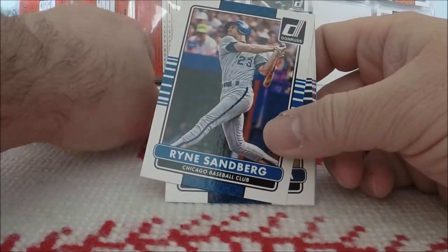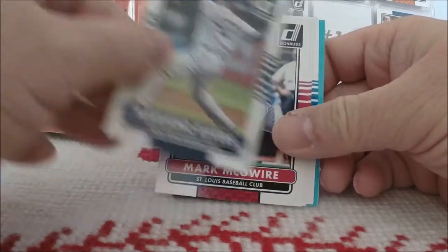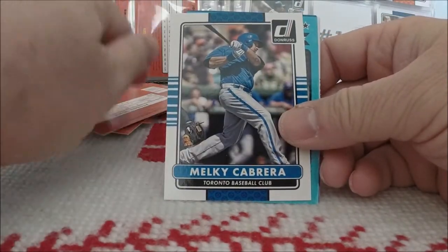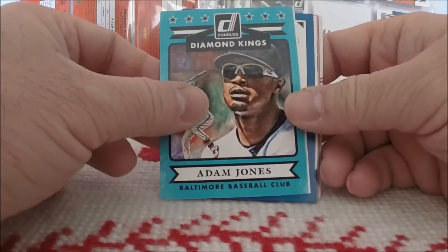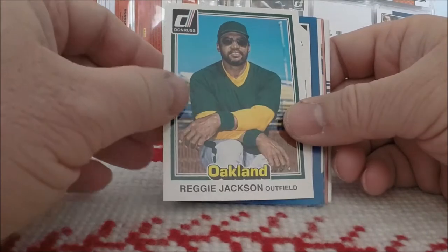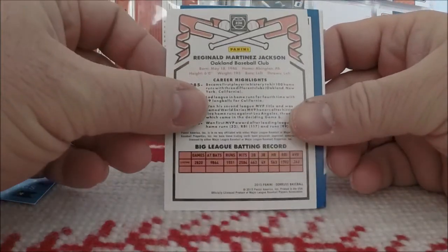Cool. And another legend, Ryan Sandberg. Nice. Mariano Rivera, Mark McGwire, all kinds of legends in this stuff. Doug Fister, Melky Cabrera, our veteran Diamond Kings in this pack as we get into the mess in the middle. Adam Jones, that's cool. Nice! 81 variation, Reggie Jackson.